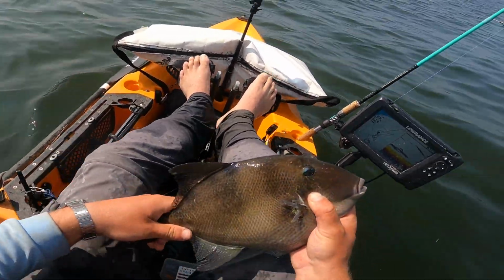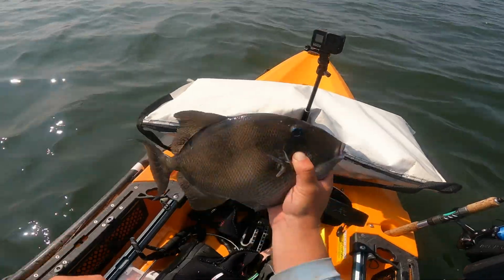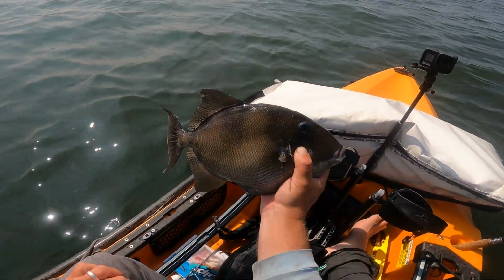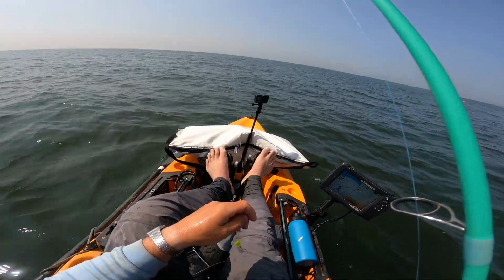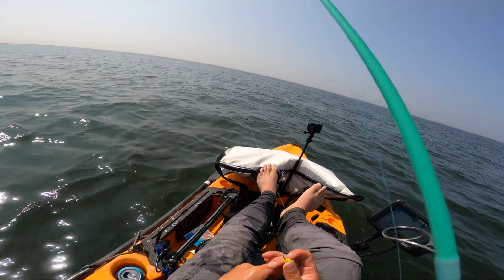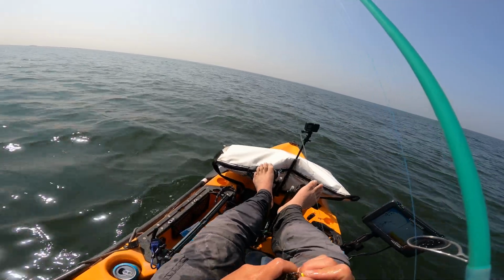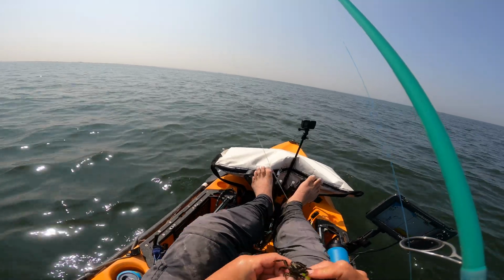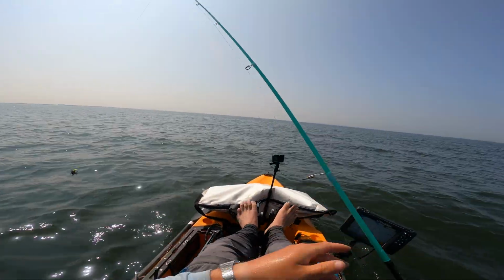All right, let's do what we do with all our fish. Let's string them and bleed them. Knew we got those crabs for a reason. I knew it would take a while, but we finally got a triggerfish. Let's see if we can get some even bigger ones, because there's definitely more than just one around. That one I lost felt pretty substantial. Let's see what we can do.